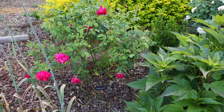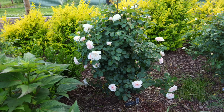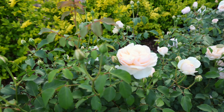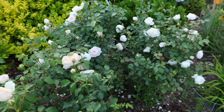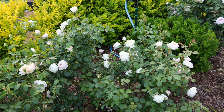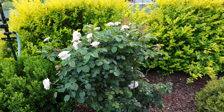Over here we have Thomas A. Beckett. Next to that, this one is Emily Bronte. You guys saw that before, earlier in the video. Next to that one, just starting to wake up, is Litchfield Angel. And then next to that one is Desdemona. They are really, really flowering this year. And then towards the end over here, this one is Olivia Rose Austin.